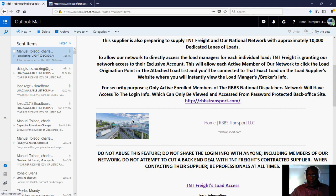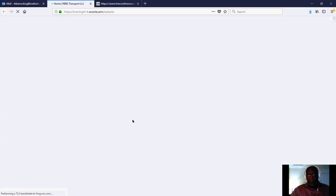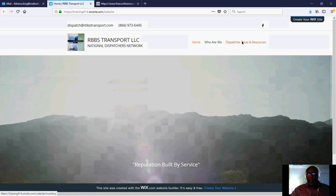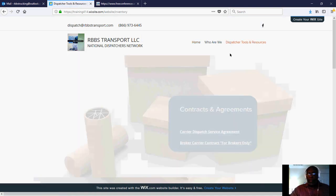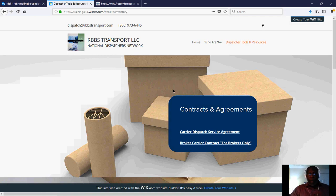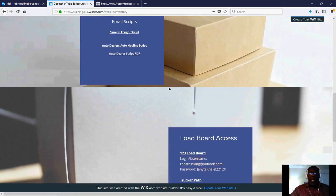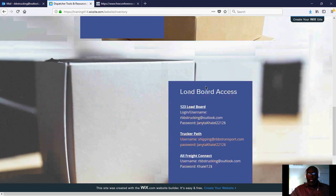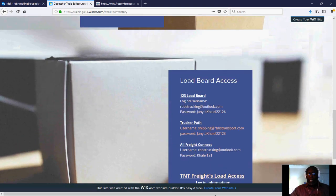There it is right there. I want you to click on our website. I want you to go to the back office area and log in. You're going to click on Dispatchers, Tools and Resources. If you already logged in, you'll be able to do this. You're going to scroll all the way down, and you're going to see his login information down there.